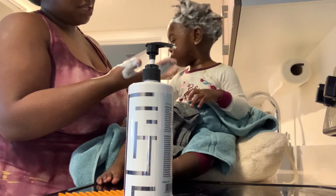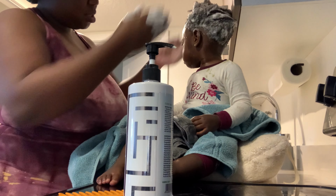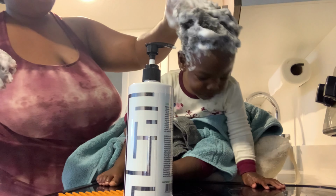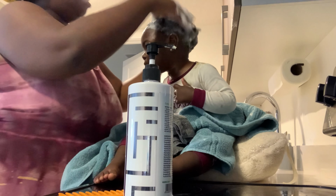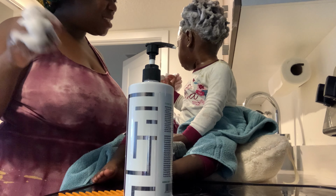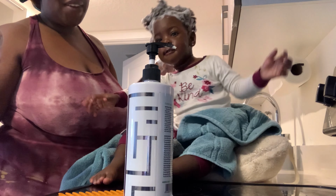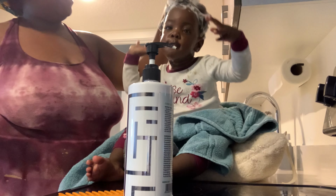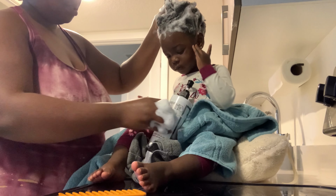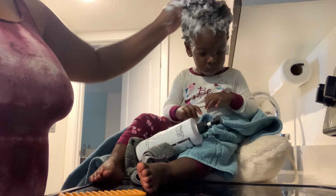Scrub, scrub, scrub, see? Soap! It's soapy! Bubbles! Bubbles! Alright. Bubbles! Say it again, Malia. Bubbles! Yeah! Look. Now we are going to wash this out.